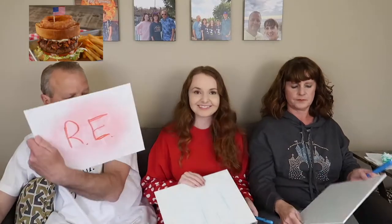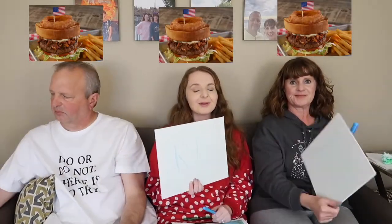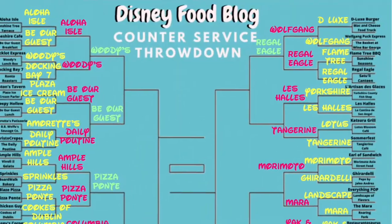Okay, over to the other side of the board with these next brackets, we have the Wolfgang Puck Express going against Regal Eagle. We're back around to that Regal Eagle that we've yet to be at. So Wolfgang Puck Express or Regal Eagle? Regal Eagle. Yeah, I'm super excited to try that barbecue.